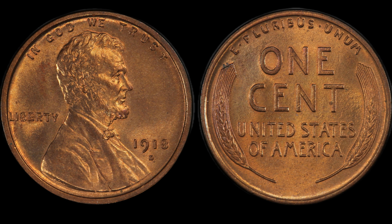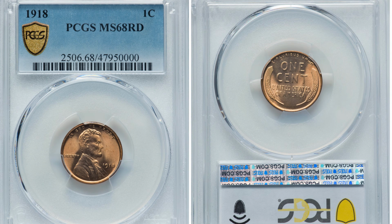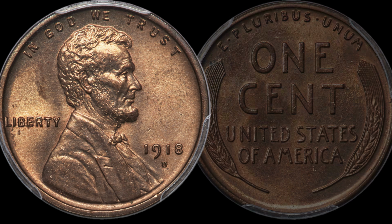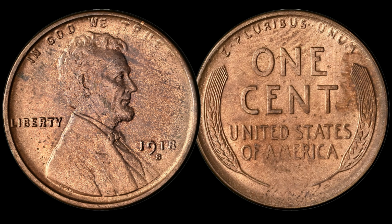Speaking of the market, beyond grades and prices, the 1918 Lincoln cent really represents resilience in the market. It's a coin struck during war, circulated through the Roaring '20s, and survived the Great Depression. Talk about history. For collectors today, it bridges those generations. So what's the takeaway? What does the 1918 Lincoln cent teach us? That rarity isn't always about the mintage. It's about how many of them survived in good condition. A century of oxidation, handling, and attrition left only a handful of these as true gems.